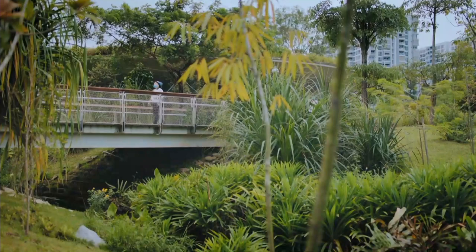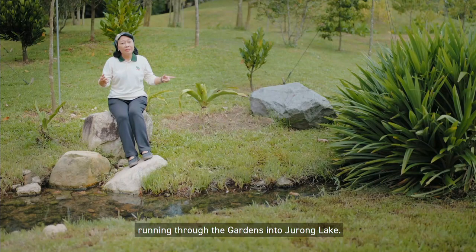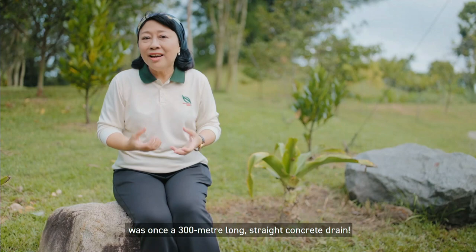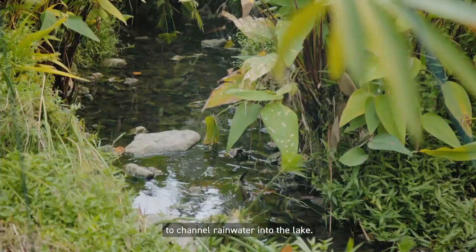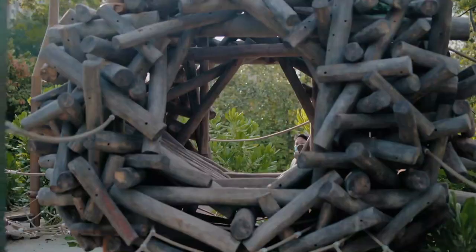Jurong Streams is a series of braided, naturalized waterways running through the gardens into Jurong Lake. It would be hard to believe that this was once a 300-meter-long straight concrete drain. The drain was converted into naturalized streams to channel rainwater into the lake. Plants growing in the streams help cleanse the water. The plants are looking good.